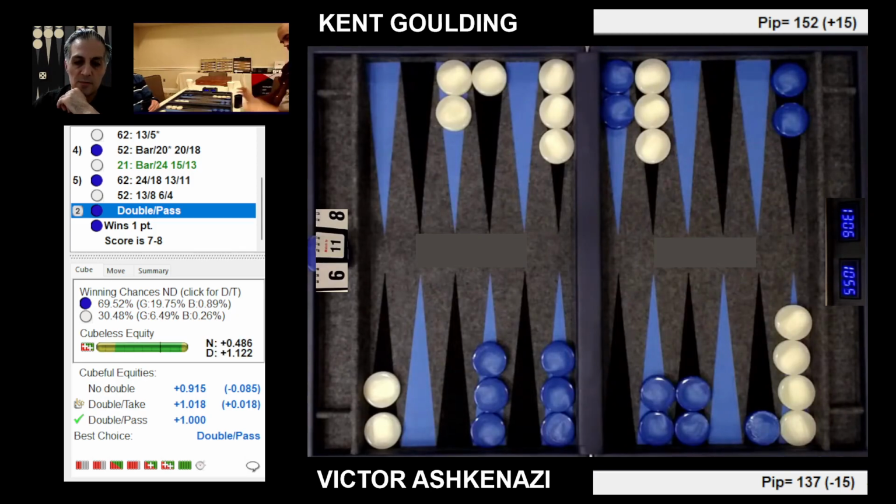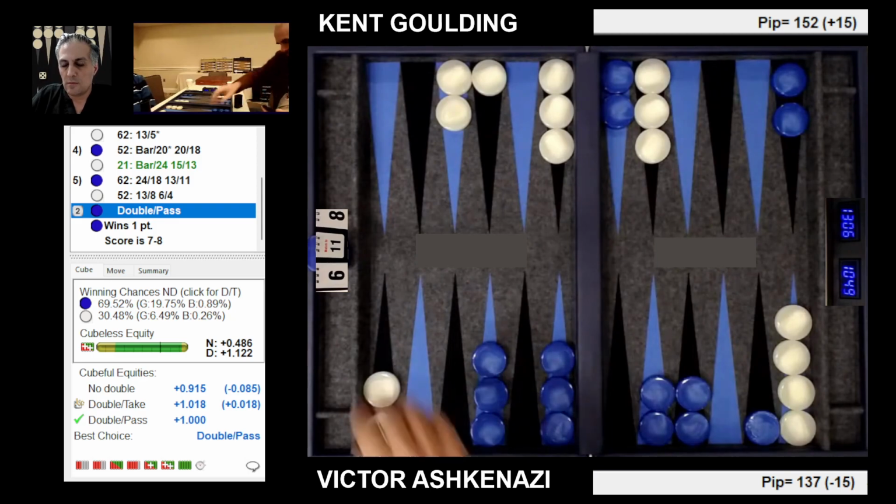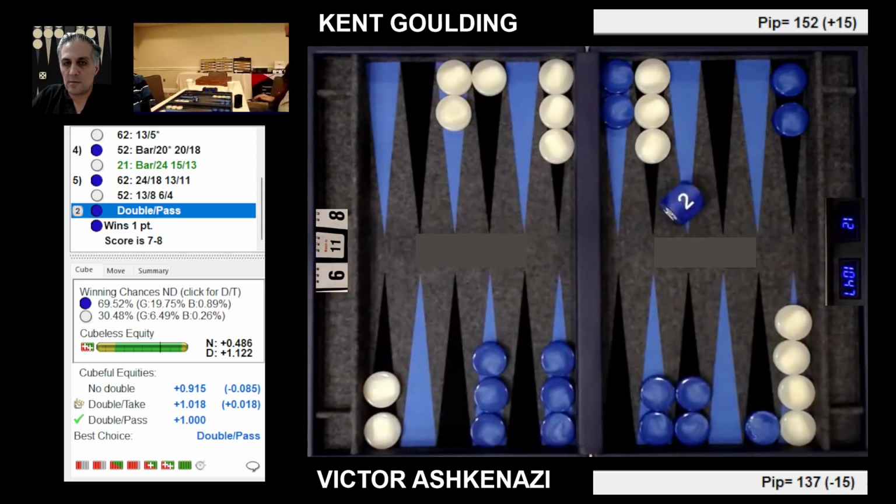It's a double and a small pass. Victor has a lot of numbers to make his 5 point. He does have 2 checkers back, and so does Kent.